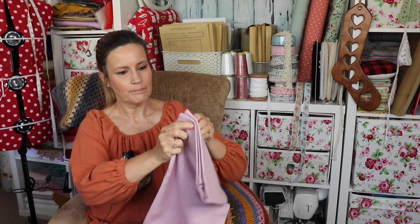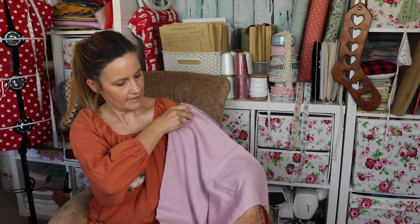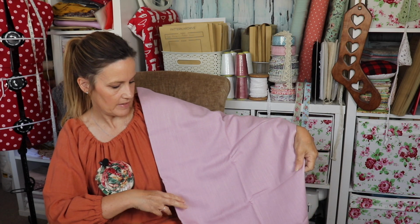So that's my plan for that one. And this one, which is absolutely beautiful. Now it's classed as lilac, but I suppose it has got a touch of lilac to it, but I can see more dusky pink, depending on how you look at it. And again, this is a viscose blend.